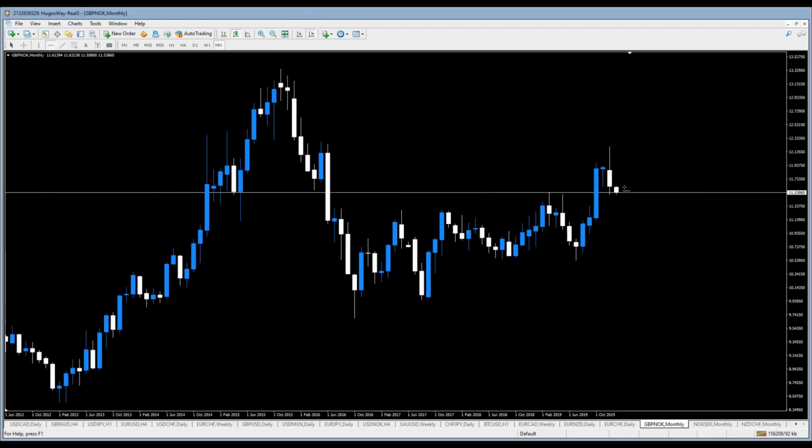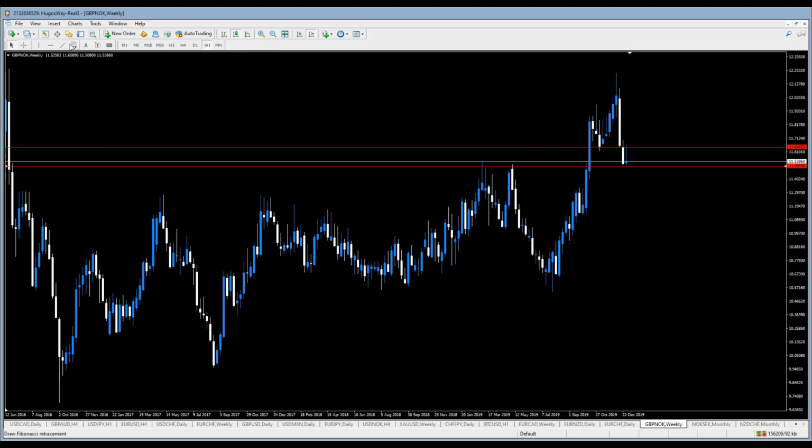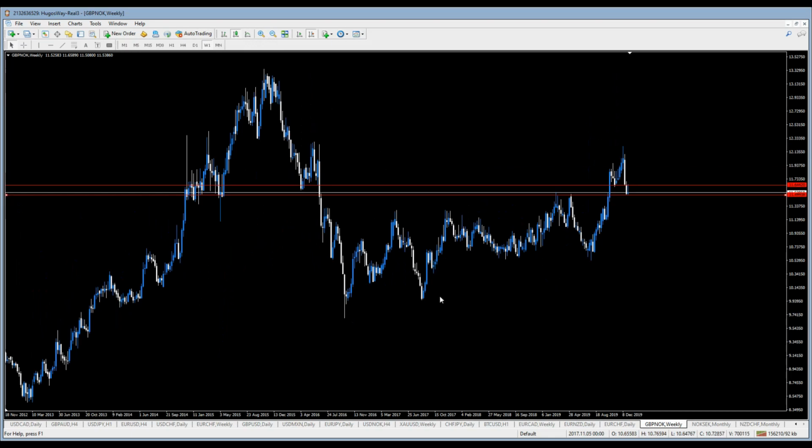So we have very bearish movement, very bearish movement on this monthly, which is awesome. I want to take this further down. We actually get a rejection on our monthly high, right? So I'm going to put this far trend line we have here. This is a crazy trend line.